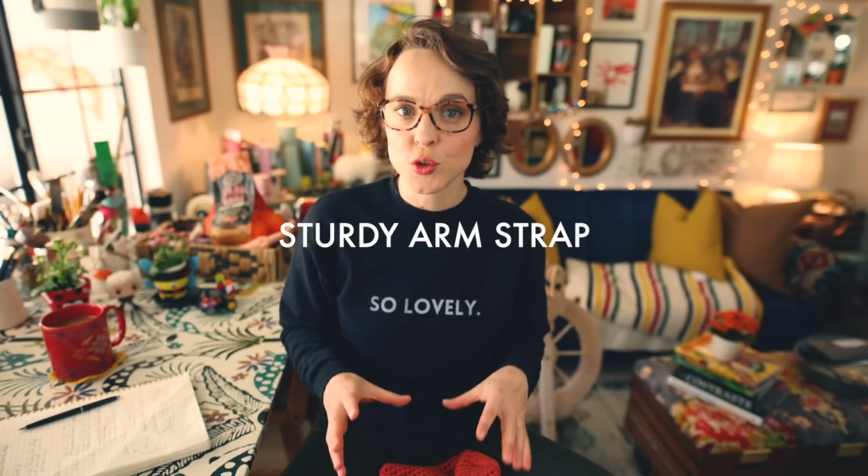Now, without further ado, let's go ahead and dive in. The first thing that I want to talk about here are 3 key details that I take into consideration when choosing a hand knit or crocheted knitting pattern for a bag. The first thing that I think is really important if you're going to be knitting or crocheting any bag that's going to carry anything beyond cotton balls is that you have a really sturdy strap.